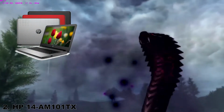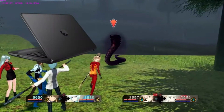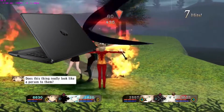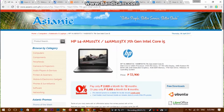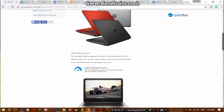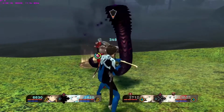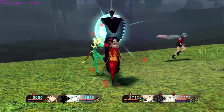But first, number 2. HP 14 AM101TX is HP's answer to a budget gaming laptop again, but this is still entry level. But let's break down the specs. Core i5-7200U, AMD Radeon 430 GPU with 4GB of RAM and a 1TB hard drive. This is at around 33,900, that it can give you some of the potential needs as a gaming laptop on the budget segment, but don't expect too high. This is like the 930M counterpart.